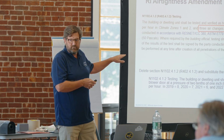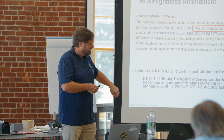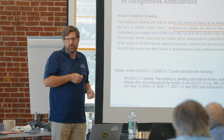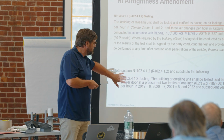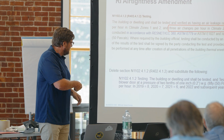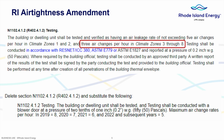Right. But the code that we're currently on right now is 18. Yeah, it's R19. So in 19, this amendment got put on to the 18 code. So it says in 2019 we go to 8, then we go to 7 in 2020, then to 6, and then in 2022 we go to 5. In subsequent years, I think that's supposed to be a cap, right, to keep it at 5 ACH 50. Okay. What does that look like?